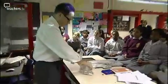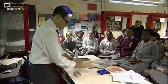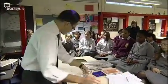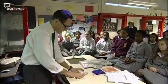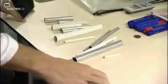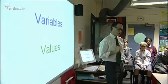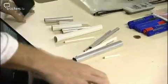Now I've got some pipes here. All CASE lessons follow a 5-part structure known as the 5 pillars. The first pillar is concrete preparation, where pupils are made familiar with any equipment they'll be using and any terminology essential for understanding. Now, could anybody suggest to me the variables that are shown within this group of pipes?